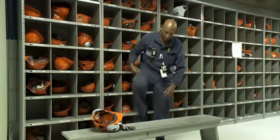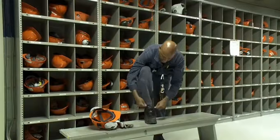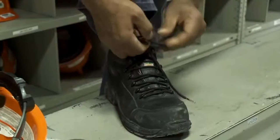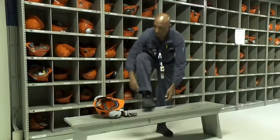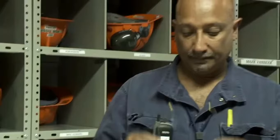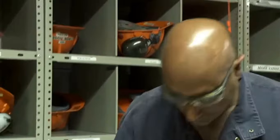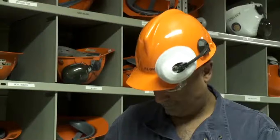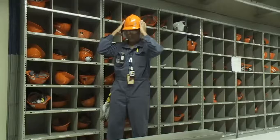Safety is the number one priority at all Ontario Power Generation facilities. So everyone working in the station must have the proper protective equipment: safety glasses, hard hats, safety boots, gloves, and hearing protection. Visitors must also wear safety equipment.